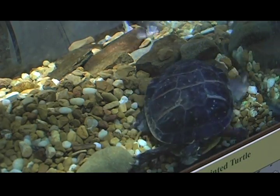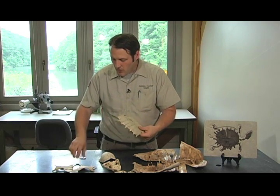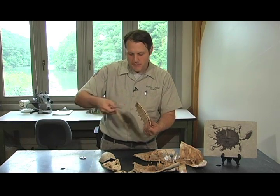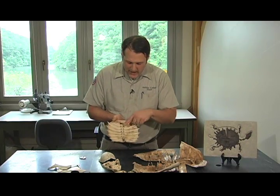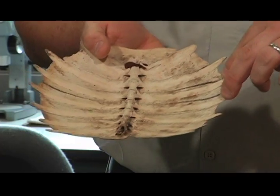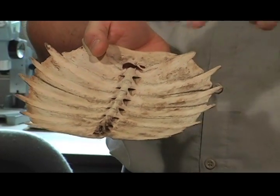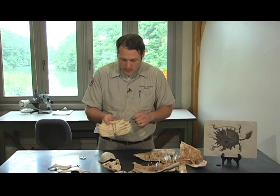Some of them are bigger than others, and some cover more than other parts, and not all turtles can pull into their shells, but every turtle has a shell on the back and a shell that covers the front of the body. And of course, the back of the shell is actually made out of the turtle's spine and ribs. Both of those are bone types that you have in your body, but in turtles, the spine and the ribs make up the shell that covers their back.